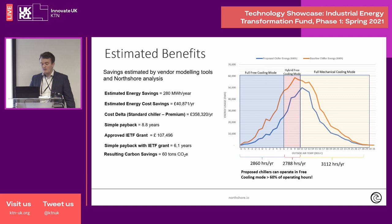So the net result is an estimated energy savings of 218 megawatt hours a year. If we estimate that a typical average house consumes about 1,000 kilowatt hours a year, then we're talking about 280 houses' worth of energy consumption per year just from this project alone. The estimated energy cost savings is £40,000, but I must note that this was done last year, so that's pretty much double. So even better value for money there. So we can almost halve those payback times there.